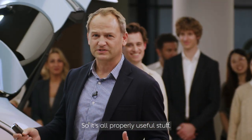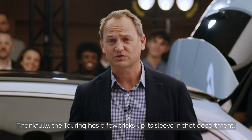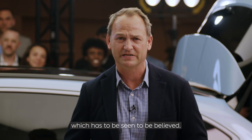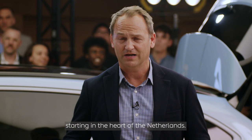So it's all properly useful stuff, but if you ask me, practicality is nothing without performance. Thankfully, the Touring has a few tricks up its sleeve in that department, including Transformers-like battery technology, which has to be seen to be believed. And to find out more, I've been on an action-packed road trip starting in the heart of the Netherlands.